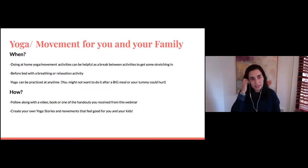Can be really great to do it before bed, a breathing or relaxation activity, something simple. Even like what we did at the end, a breath movement linked with our movement. So we're taking inhales and moving our arms, exhales, releasing our arms, things like that can be really great to provide a little bit more relaxation and centering right before bed.